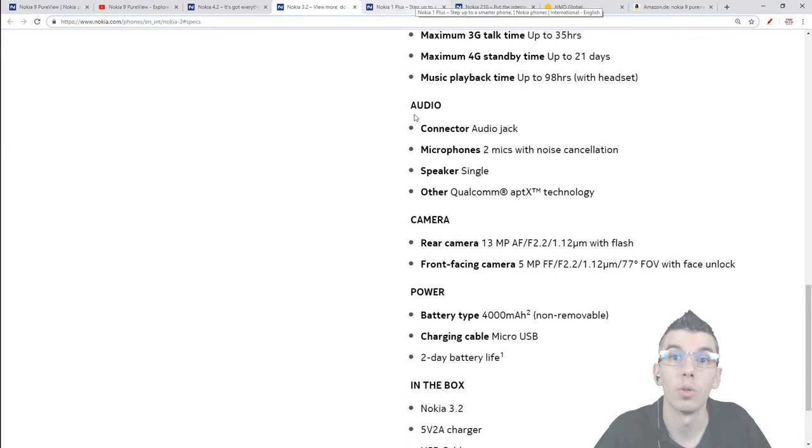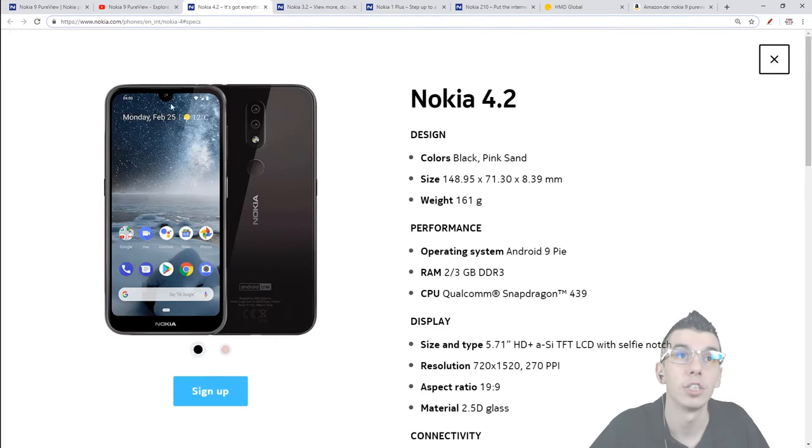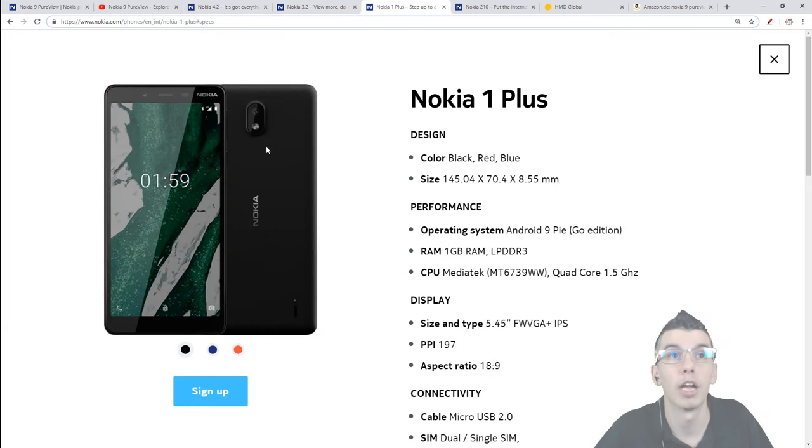And also, let's jump over to the next one. These two also have notches on the display, little water droplet notch, small, and fingerprint readers. And then the Nokia 1 drops the fingerprint reader, drops the notch, and has a 5.45 inch screen, and that is WVGA, so 480p, so you're going to get a little bit less resolution obviously with this.